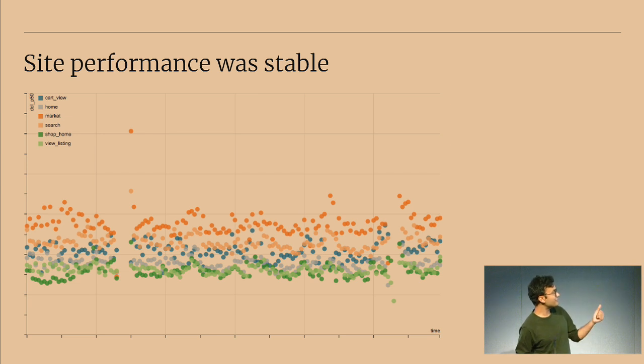So this is a performance graph. The two blank spots there are two cutover windows when the site was down. And the performance was quite all right in GCP. It's all the way to the right. It's a little bit slower, but it was within our error bounds. And we felt that this gave us enough confidence to continue to stay on GCP.